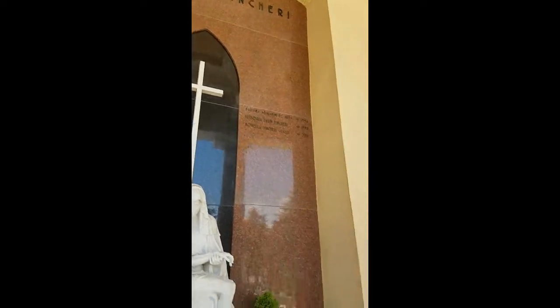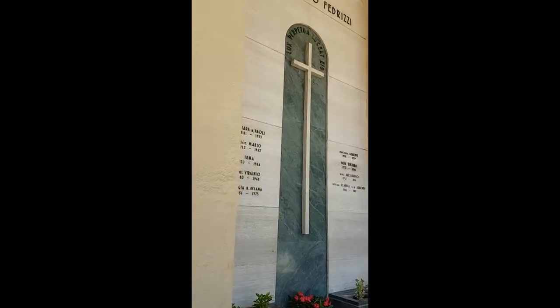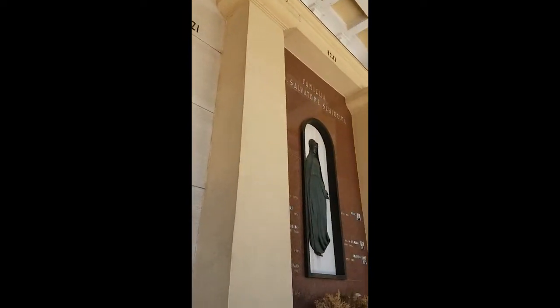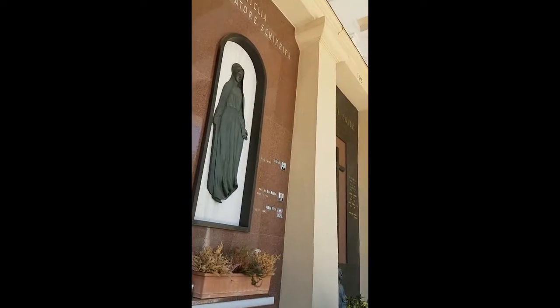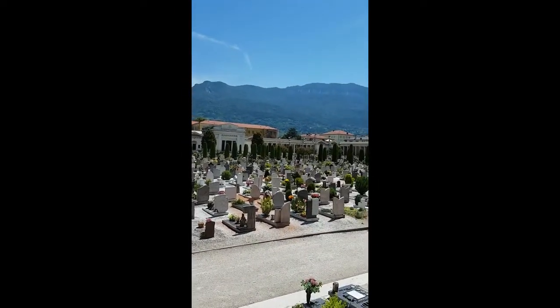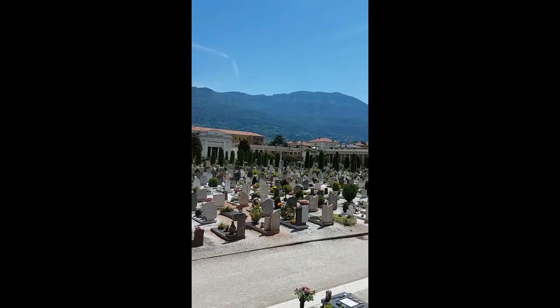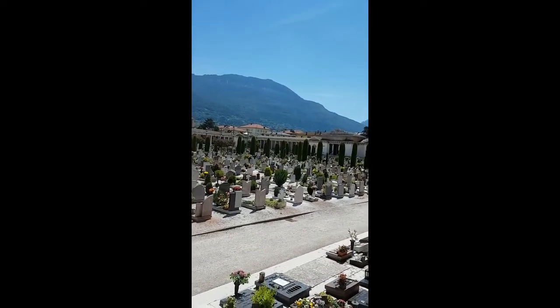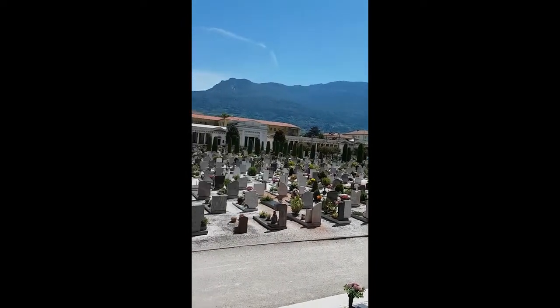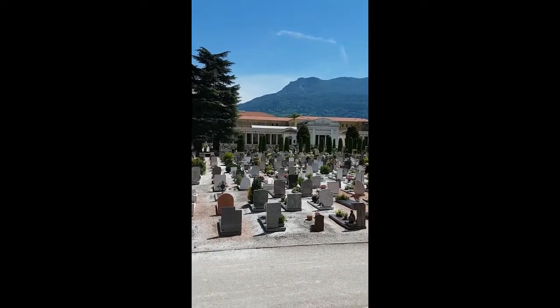Piccari, not Pancari. Fedrizzi, I see. It's Fedrizzi. Okay, so that gives us an idea. And here's the view from the other side. Really is quite breathtaking, the whole setting. It's a beautiful place of rest.